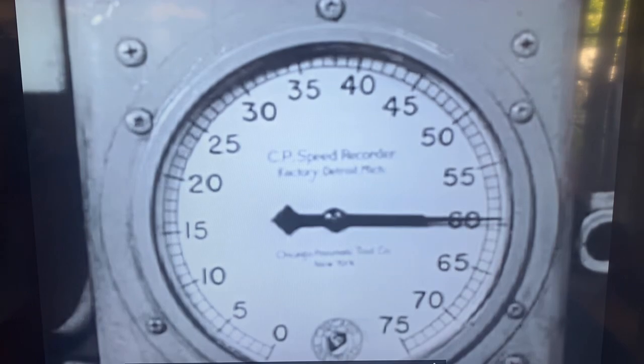Guided by signposts and signals which tell the engineer the safe speed at which he may travel, the train speeds toward the sunset. One by one, the lights go out, and the passengers go to sleep. This is how a passenger goes to rest in a roomette prepared for the night.